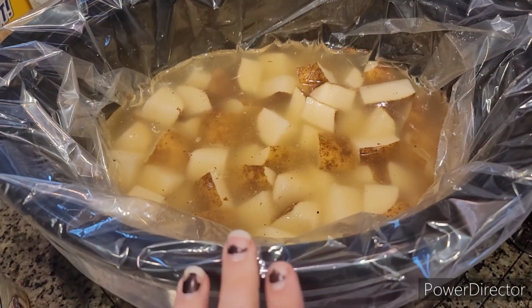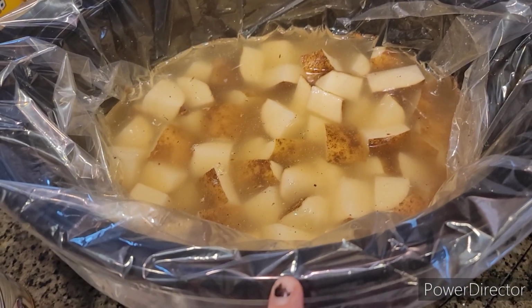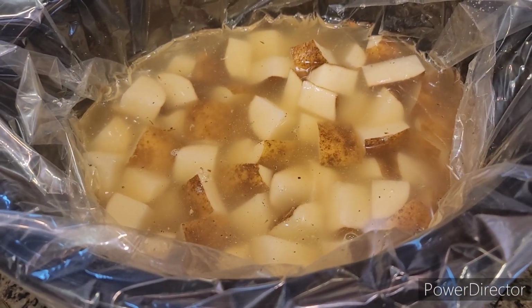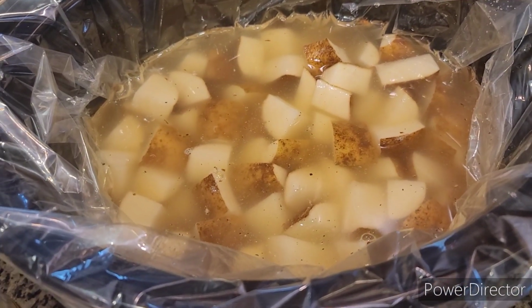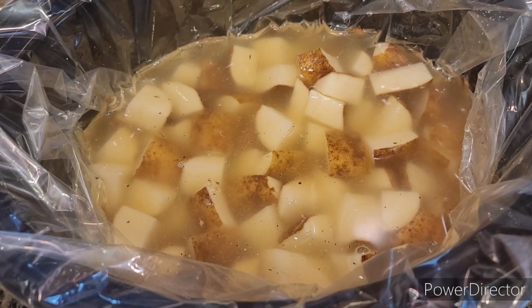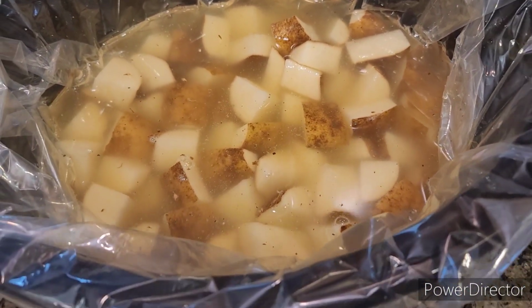So here's what it looks like, what we're going to start out. I did cut my potatoes, put them in here. I do leave my skins on. There's a lot of fiber, good nutrients in there. If you don't like the peels for your family or they won't eat them, you can peel your potatoes. I left the skins on mine to save me time, and also it's more nutrition, but that's personal preference.